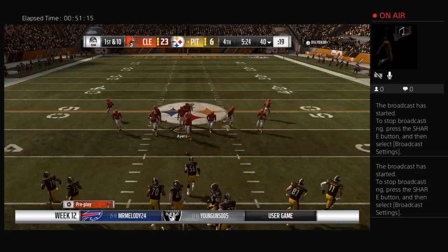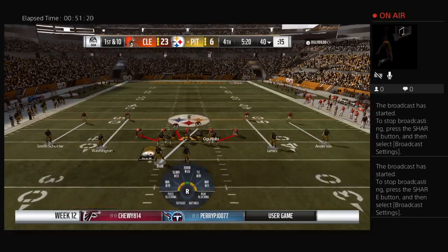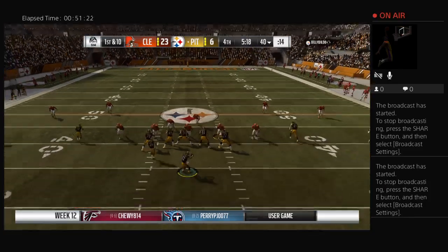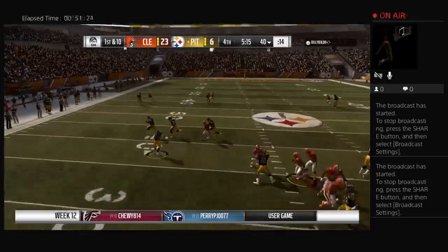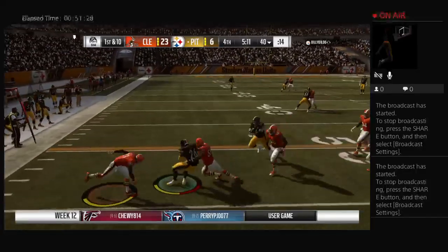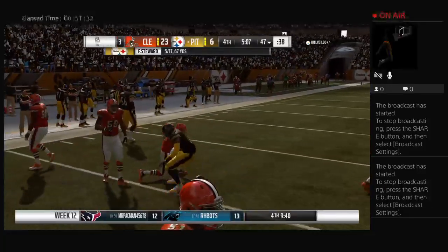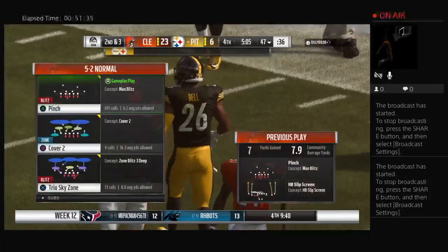A couple of first downs have them to the 40 now on 1st and 10. Back to throw now on 1st down. Now they go screen. It's complete. Breaks the tackle. Now an alley. And he'll go down right around the 47 this time. 7 yards there on the 1st down screen play.